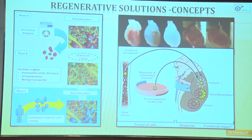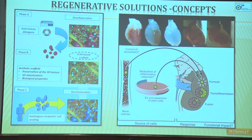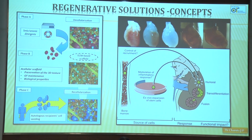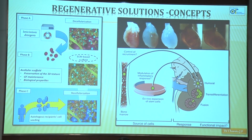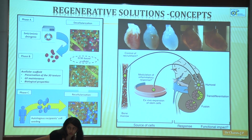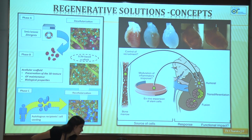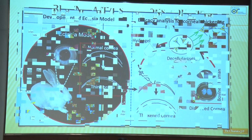If we think about the concepts that regenerative solutions have, at one end of the spectrum we have organ decellularization, which is done ex vivo. Native cells are then introduced into the ex vivo organ, and finally we seed it and maintain it in a bioincubator. At the other end, in vivo, we introduce either ex vivo expanded cells or recruit cells from the patient's own distant organs like the bone marrow.